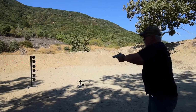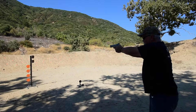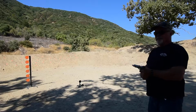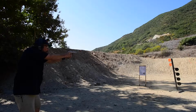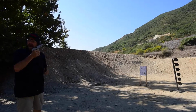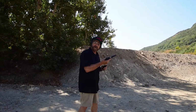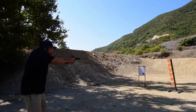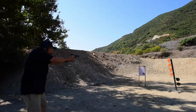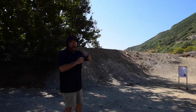Okay, the Kimber stainless steel, 21 feet, smaller target. That's better. I'm not disliking this. Okay, here's our dark horse in the race. This is the Rock Island Armory 1911. It's a double wide, but it is a 1911 made in the Philippines. Let's see how this one runs. So far, 100% reliability.